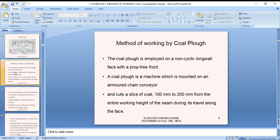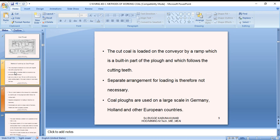The coal plough is employed on a non-cyclic longwall face with a prop-free front. The coal plough is a machine which is mounted on an armored chain conveyor and cuts a slice of coal, 100 to 200 mm, for the entire working height of the seam during its travel along the face. The cut coal is loaded onto the conveyor by a ram, which is built as part of the plough and which follows the cutting teeth. A separate loading arrangement is therefore not necessary. Coal ploughs are used on a large scale in Germany and in other European countries.